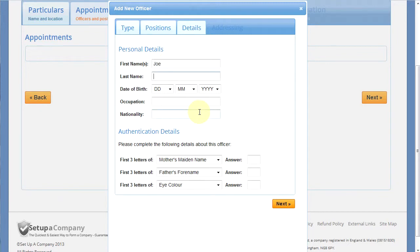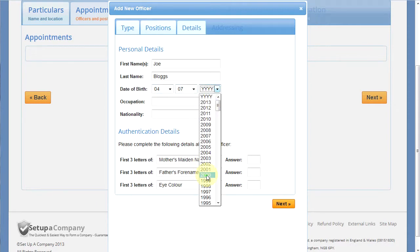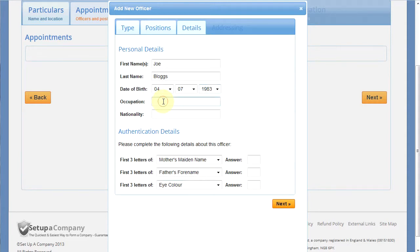Again, just for the purpose of this example, we're going to call the person Joe Bloggs. We'll give them a date of birth just by selecting the relevant drop down boxes. The occupation that they're going to have is director, and the nationality will be British.